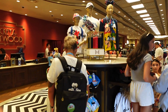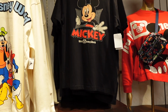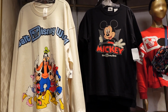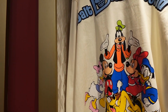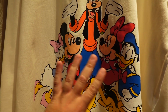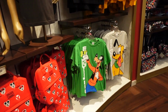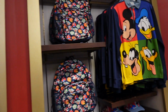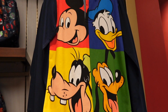So right off the bat, there's no Halloween display, but we do have some other new stuff over here. Mickey, Walt Disney World. I like how it's more nostalgic vibes. Disney does a really good job lately having these nostalgic vibes on their merchandise. I really do love it. And also this is kind of cool. Look at that. You can tell by the character animation, it's retro. I do love that. You got Goofy down here, Pluto. There is a Donald one too, I believe. Yeah, it just feels like late 90s, early 2000s. I really do love that.